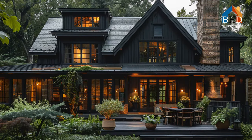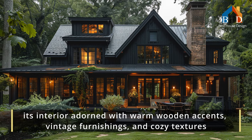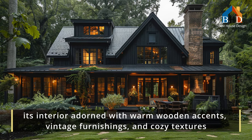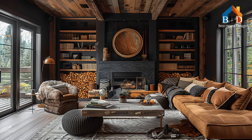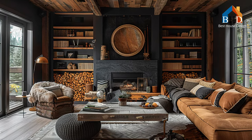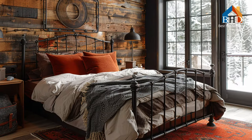Picture a bold black facade nestled amidst nature's embrace, its interior adorned with warm wooden accents, vintage furnishings, and cozy textures. Let's delve into the allure of this design style and discover how you can bring its unique charm into your own abode.